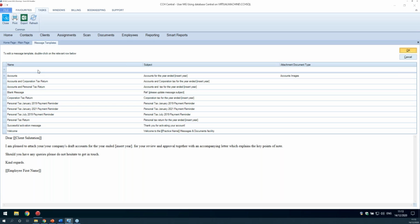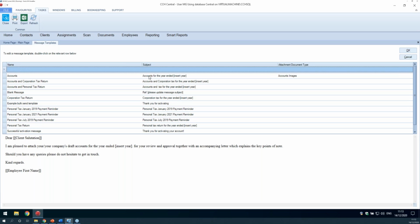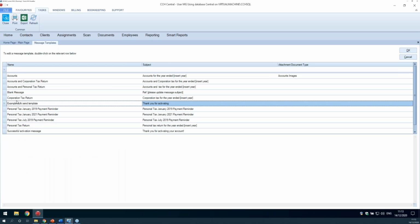So to add a new template, you simply click into the blank line at the top and type a name for your template, and then in the subject field, this is what the subject of the message will be. Once you've done that and you hit enter, that will add that, at this stage empty, template to your list. So you can see here that has now added that example bulk template to my list, and I can then double click it to edit it.